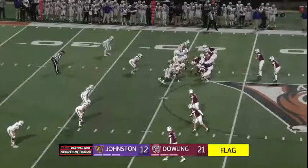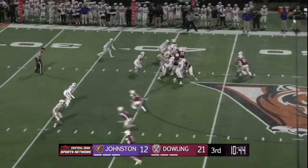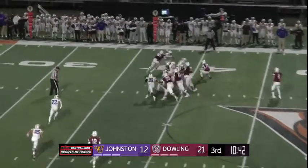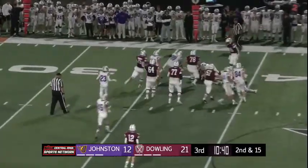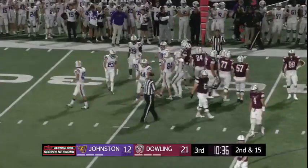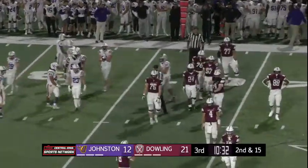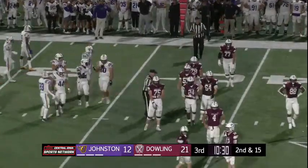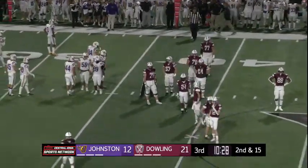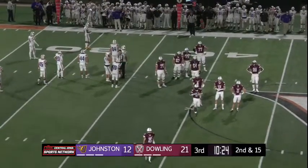Yep. All right. Now it's second and 15, Dowling from the Johnston 41. The Maroons up 21-12 in the handoff, and getting back near the original line of scrimmage is the Dowling tailback, Rashad Davis. He and C.J. Phillip have interchanged at that running back spot. Davis gets some of that penalty yardage back, but it'll bring up third and 11 for Dowling at the 37-yard line of Johnston.